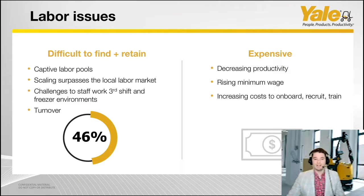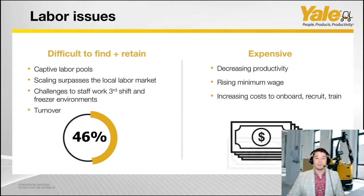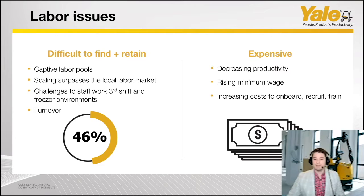Let's move over to the cost. High turnover contributes directly to declining productivity, which is down by about 17%. Damages, mispicks, misplaces, administrative, etc. I'm curious what your thoughts are on who'd perform better in a 10-foot aisle picking from a 5th or 6th level. Your new guy or girl, or somebody you've trained well and retained for a few years.